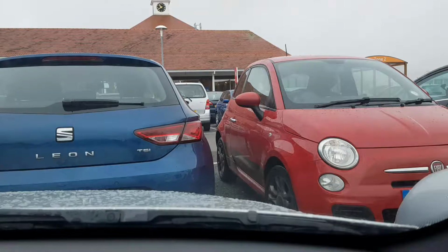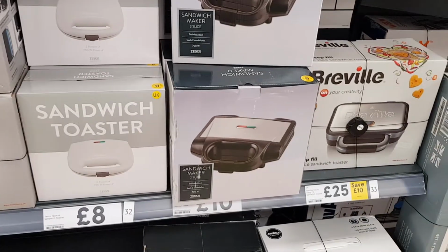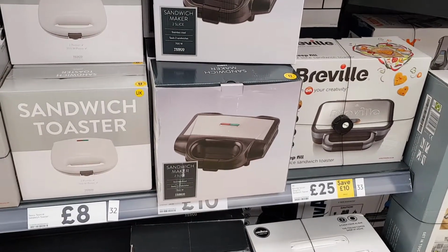Right, I've arrived at Tesco. Let's have a look. That £10 one looked good. The £8 one, I did see that model online and I looked at the reviews, and 50% said it's good, you know, as a budget option, if you're a student, for example. Others didn't think it was that good. I think it cooked some of the bread, not all of it. But the £10 one, it can toast two sandwiches. So I'm thinking that's probably the eye-catching one at the moment.